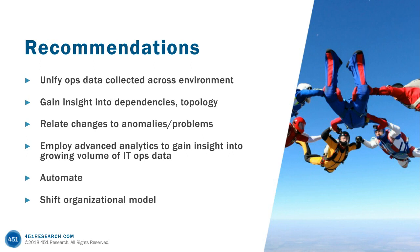So particularly in more complex environments that are changing frequently, being able to see the topology is really helpful. In a traditional environment, you may have had a mental model where you knew what your topology looked like off the top of your head, but in a complex, dynamic environment, that's much harder to do. It's going to be harder for you to know off the top of your head what dependencies look like, what your topology looks like. You're going to want to be able to relate changes to anomalies or problems. So again, if you're pushing code more frequently, if you've got containers spinning up and down frequently, if you're in one of these modern environments that's changing more frequently, you need to understand when a recent change may be the cause of an ongoing problem.